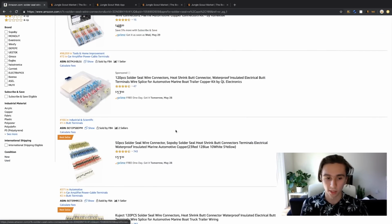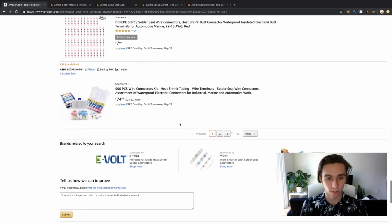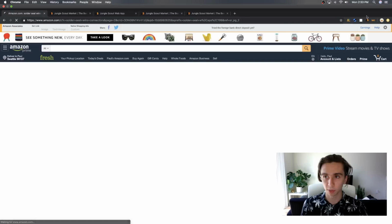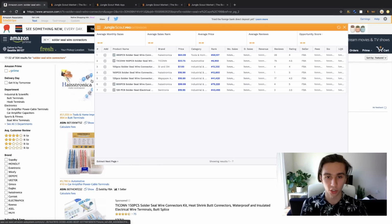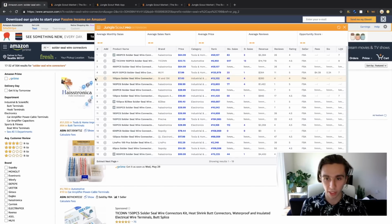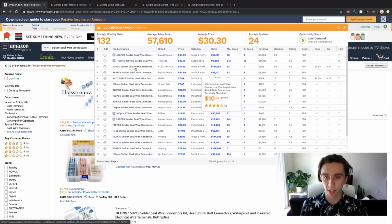Now, what we could do is, so many people make this mistake of spending too much time on page 1. What you could do is actually come to page 2. Let's pull up Jungle Scout on page 2, because you're more likely to land on page 2 through 10 than page 1. Page 1 is where all the sales are. It's always going to look good there. So go study the failures as well. See what went wrong.